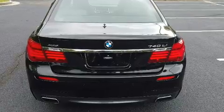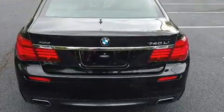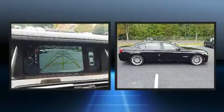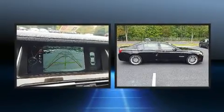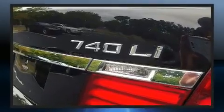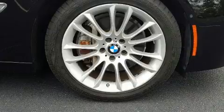A wealth of standard features means that you no longer have to sacrifice, like all-wheel drive, power trunk closing assist, rain-sensing wipers, and power seats. You and your passengers will enjoy the stereo system, which includes a CD player with MP3 capability and 16 speakers, yielding a symphony-like audio experience.